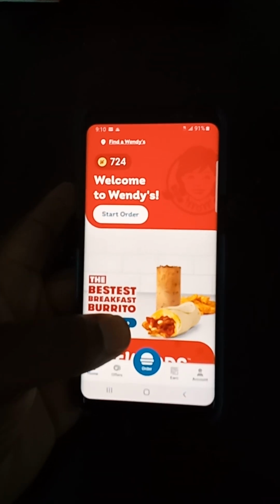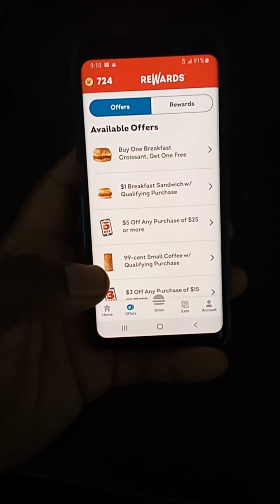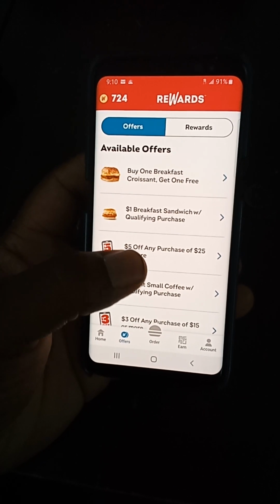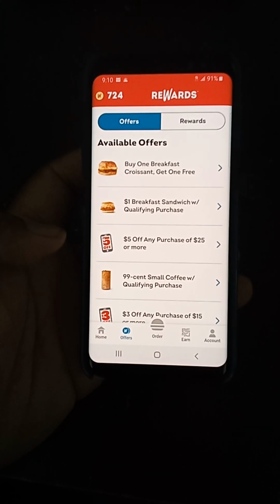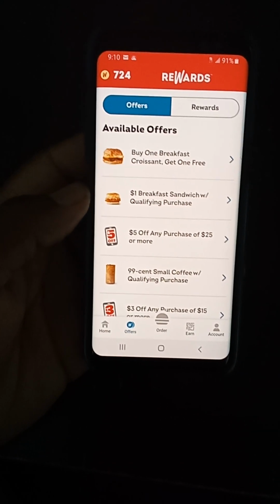Only one time my food's in that cubby. So these offers, they do have good offers sometimes, but they're just not as good as McDonald's in my opinion. Also, it's $5 off any purchase of $25, which, who spends $25 at a fast food restaurant? I mean, also you have kids, you probably do, but for me, it's just me, so I don't.